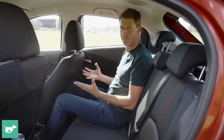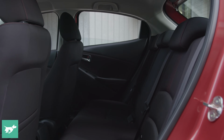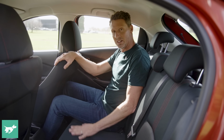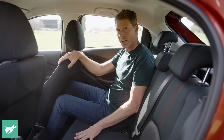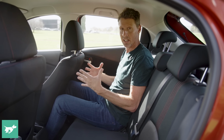But hey, look, if this is your first car, or if it's a Nana's Bowls Club car, I think your rear seat passengers won't complain too much. They'll just be happy to get a ride. In the middle seat, it's also even more compromised, so you really don't want 3 adults in the back of this thing. But again, if you're carrying that many people, you probably won't be looking at a light car like the Mazda 2.